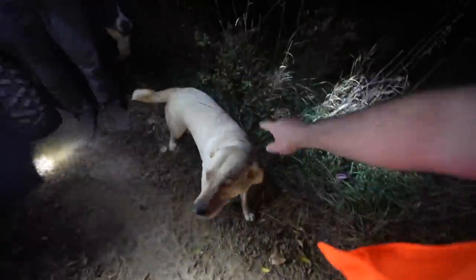Hey, get back. No. Back in the side-by-side. Hey. We already got her. We got the side-by-side, and right, you can see her leg sticking up there.